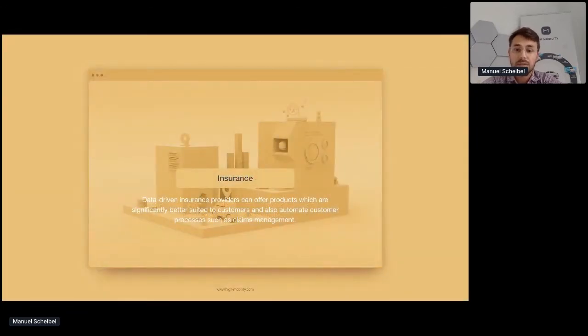Next, a large customer group of High Mobility are insurances. As we have already heard today, one very common use case is, for example, pay as you drive. But insurances are also using car data to automate their claims management processes, for example by using accident data. That's very helpful to reduce manual effort within the insurances and, of course, also save costs.